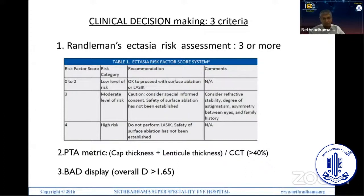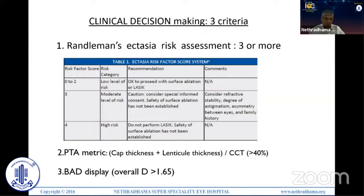The PTA metric also is something that you can look at. For Smile, you will have to take the cap thickness and lenticule thickness, and it should be less than 40% PTA. And you look at the BAD display, and the overall D has to be less than 1.65. So if the overall D is more than 1.65, then it is at risk.